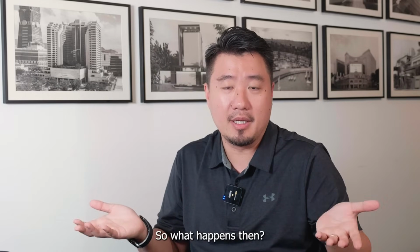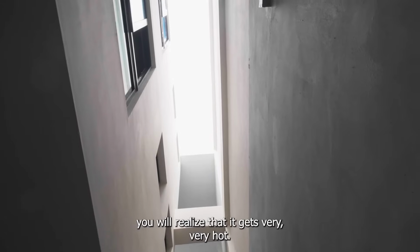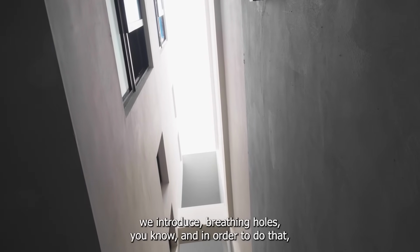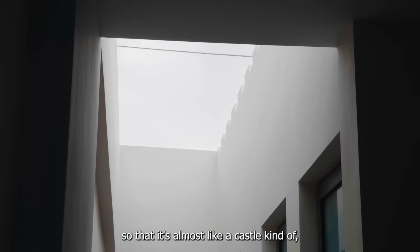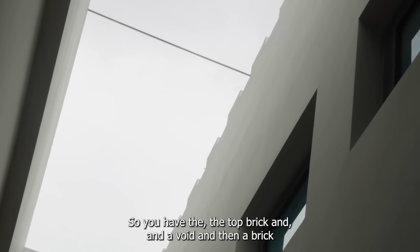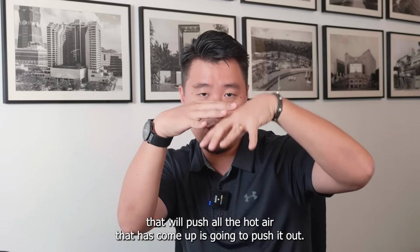So what happens then? A lot of houses are done with air wells and a fixed glass on top, and you will realize that it gets very, very hot. So what we did was that we introduced breathing holes, and in order to do that, we play around with the bricklaying, so that it's almost like a castle kind of laying of brick. So you have the top brick and a void and then a brick, so that the space can breathe. And this encourages cross ventilation that will push all the hot air that has come up out.